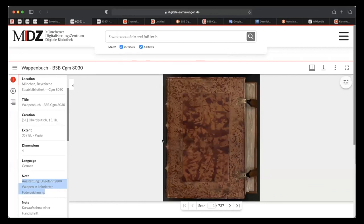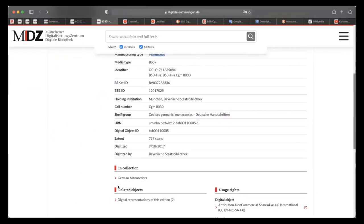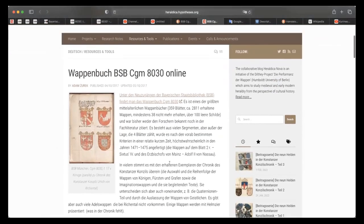Today we're going to get into another of the historic coat of arms books. It's the Wappenbuch, or coat of arms book, BSB CGM 8030, and literally that's what they called it. That's why you'll never find it. This is actually scanned in the digital collection of the Bayerische Staatsbibliothek, the library here in Germany. This is the one, again, German manuscripts: Wappenbuch BSB CGM 8030.